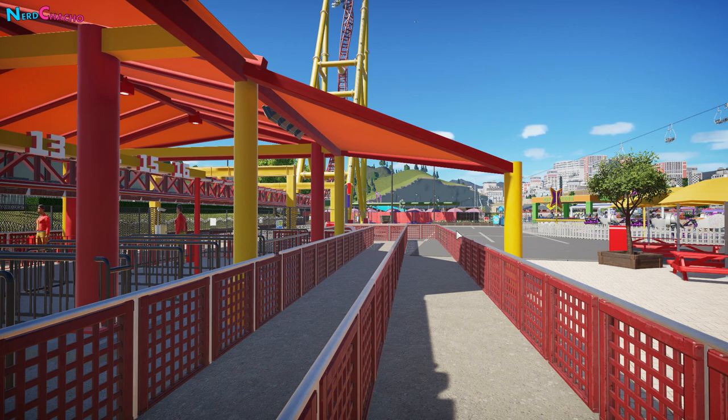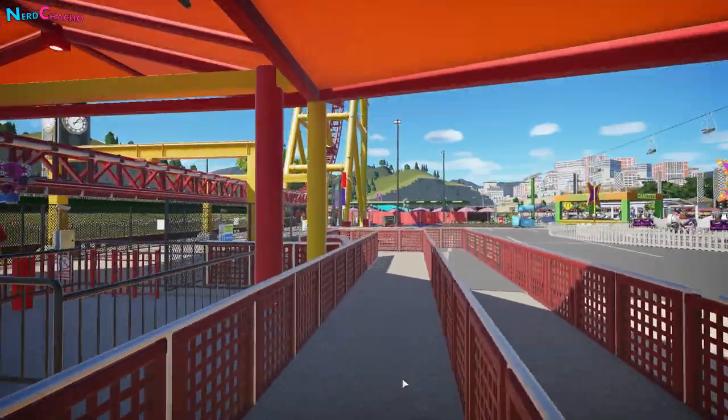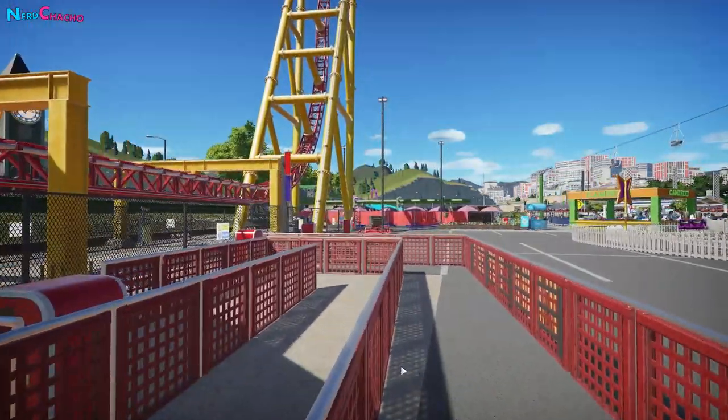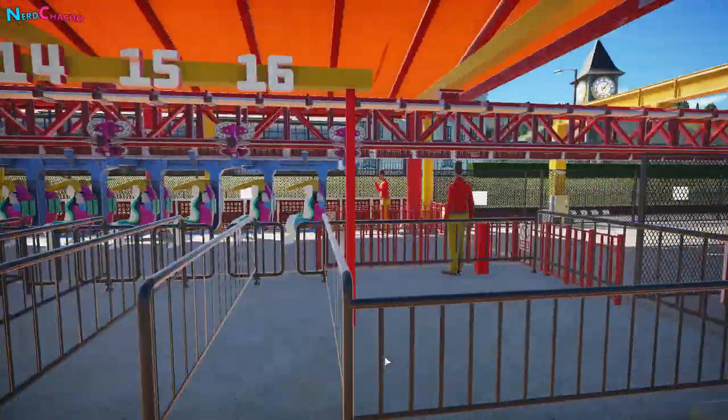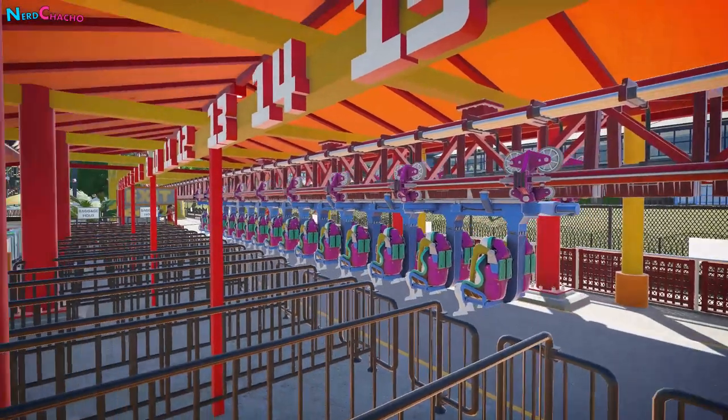There's the outline of the old car park just in front of us here. And then this is all sitting on a concrete pad that they've purposely dug out to put this ride in. And that's where it's sitting. So the station, of course, as you would expect, is all kitted out with everything that you need.